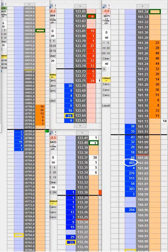However, you can see above that it is much thinner. We're seeing a lot less size, therefore it means that you're going to struggle to get your fills away if you're trying to do any kind of decent amount of size. So that's the first thing to know, and this will happen consistently whenever you have any kind of pre-planned announcement, as is the case here. So that's the first thing to be thinking about.